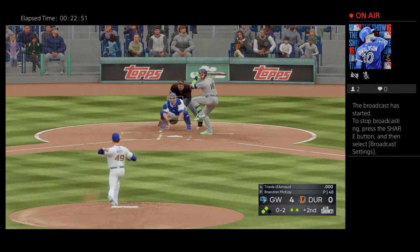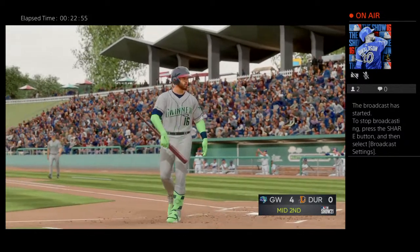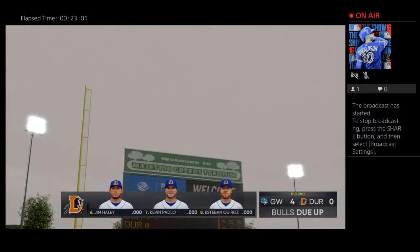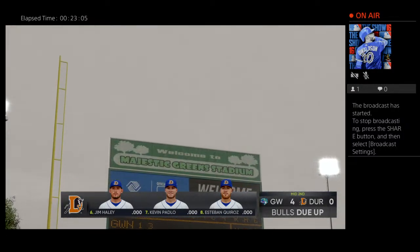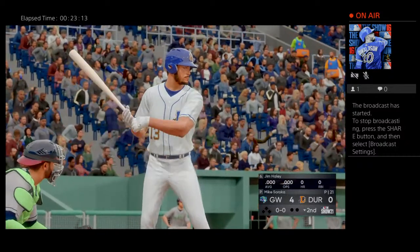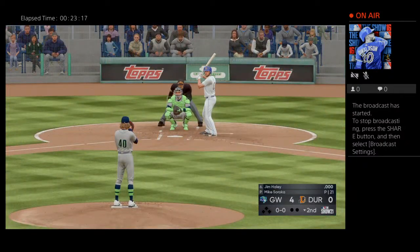Ready on 0-2. And he'll try to hold up in time, but to no avail as he went around, and the inning is over. So 3 runs on 3 hits, no errors, and 2 men left on base. We'll go to the bottom half of inning number 2. Gwinnett leads it 4-0. And stepping in, Jim Haley. And they've got some work to do early on, down 4-0 already.